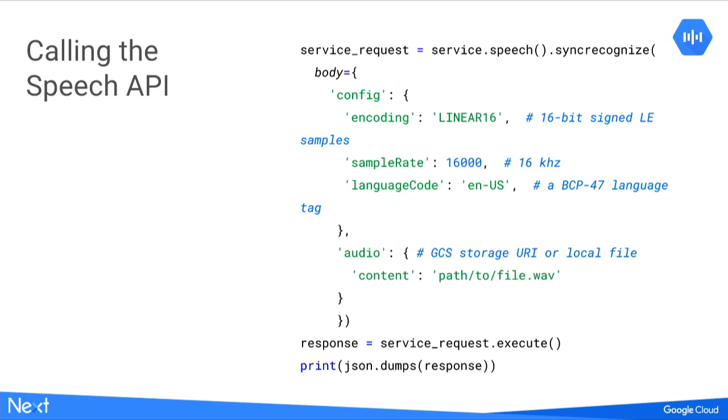So this is what a request to the Speech API would look like in Python. So you create your service request, and there's a couple different things you need to pass the Speech API. You tell it the encoding type of the audio. Here we're using linear 16, the sample rate in Hertz, and then you pass it the language code. If you leave this parameter out, it'll default to English. Otherwise, if you're using a language other than English, you just need to tell it the language code of the language you'd like to transcribe.